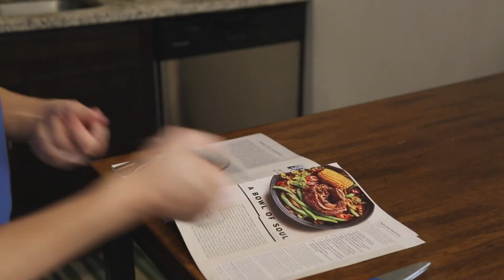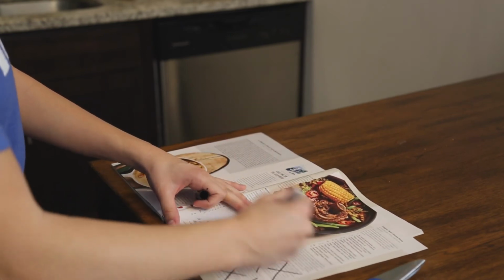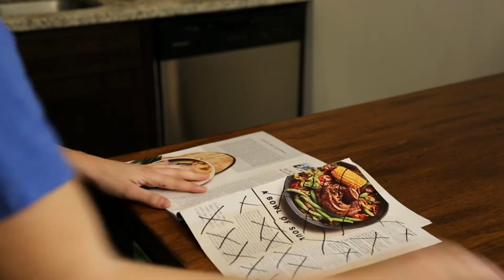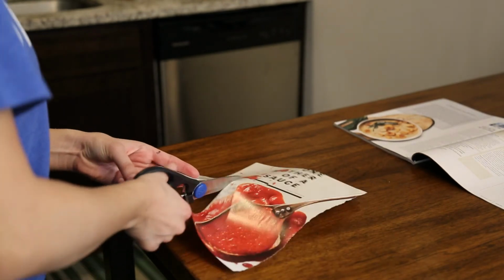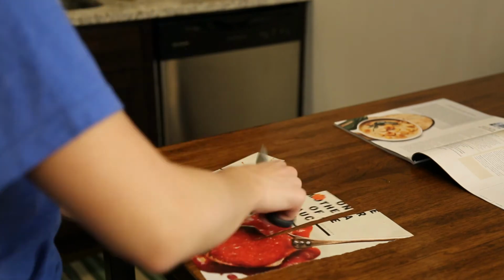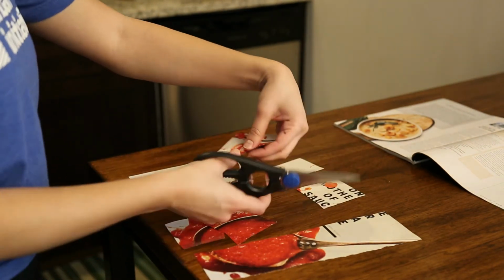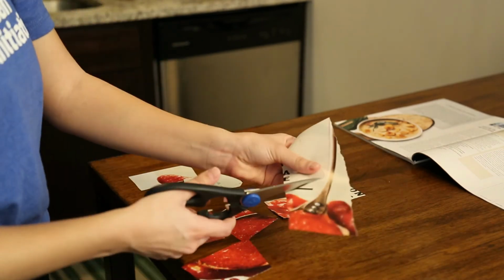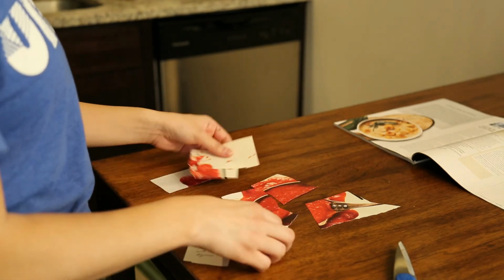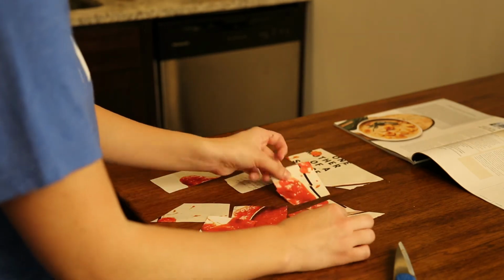On the wrong side of your paper, draw X's like this. This will make sure you know which side of your puzzle should be up. Then, take a pair of scissors and cut your picture into 10 pieces. If this is too challenging, you can cut your picture into 7 or 8 pieces. They can be different sizes and shapes. Then, scramble all your pieces up and reassemble your puzzle. Remember that you mark the back so you know which side should be up.